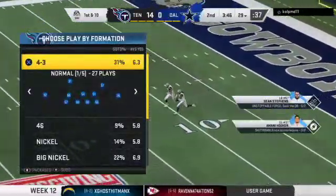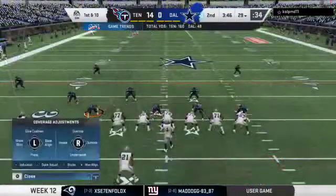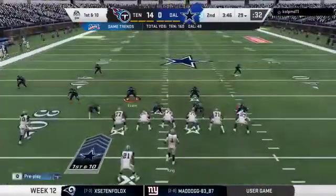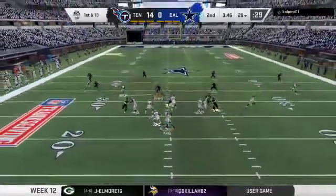At their own 29-yard line. About set for this next drive by the Cowboys offense. Already down 2 touchdowns here in the first half. This becomes a pretty important drive, doesn't it?